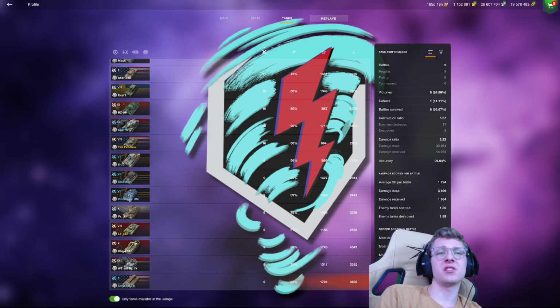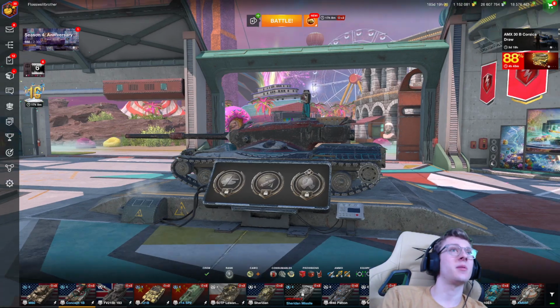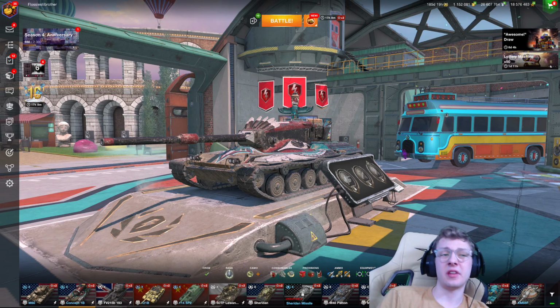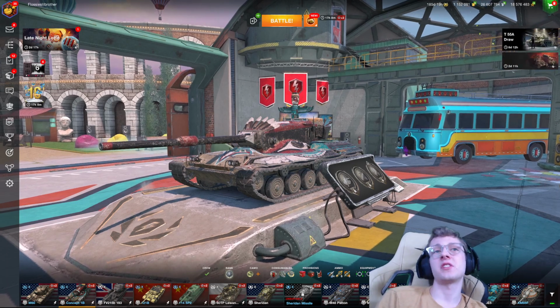I mean, the concept really is just an amazing tank. It's almost hard to do bad in it. I got a 90% with 3,700 in the vehicle so far. It's got mobility, it's got DPM, it's got accuracy. It has everything going for it. And when you combine these things together, it makes it just one of the strongest tier 10s.